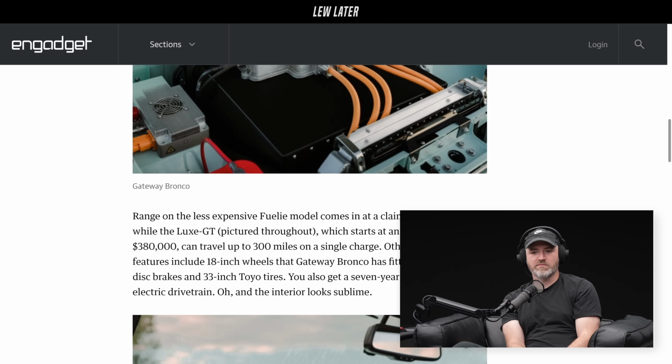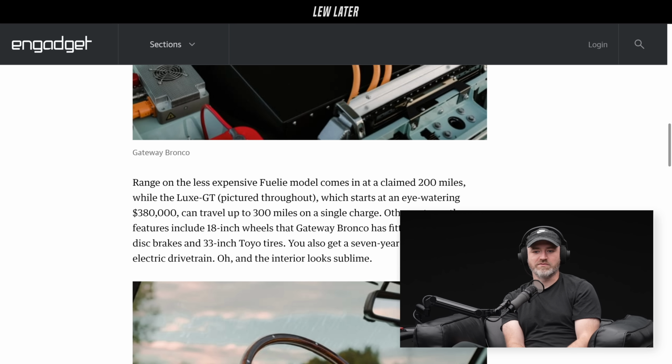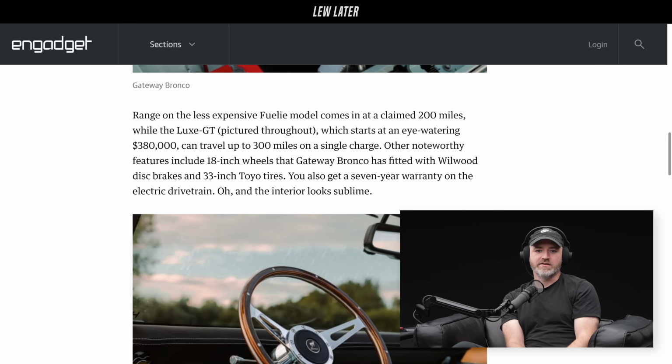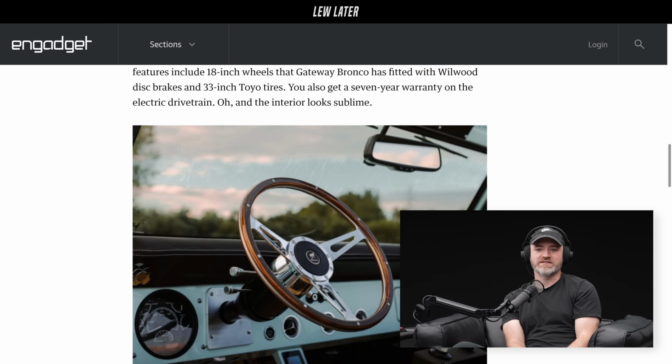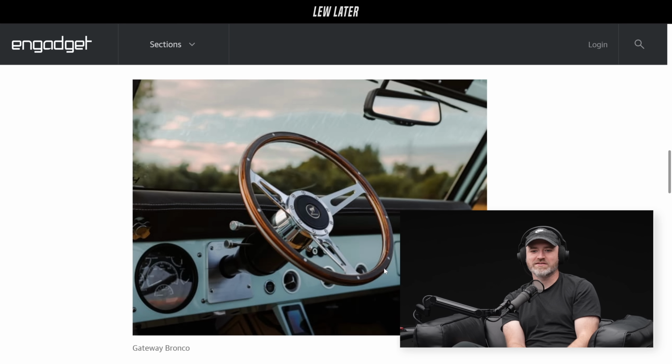They have one with 200 miles of range, and then there's a GT model that starts at $380,000, which has 3 miles of range on a single charge. 18-inch wheels and Willwood disc brakes and 33-inch Toyo tires. You also get a 7-year warranty. All right. Mm-hmm. See, don't worry, Will. You give us that much money, you get a 7-year warranty.